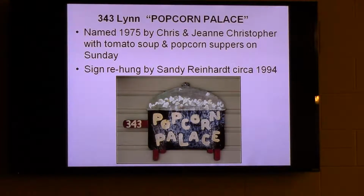Now you probably wonder, why does this sign look so pathetic? The name Popcorn Palace was selected by Chris and Jeannie Christopher. There was a group of five couples who came for a weekend retreat at Lakeside, and by the end of that weekend, four of those couples had identified cottages that they wished to buy. This was in the 70s. Prices were pretty low because the grounds looked pretty bad.